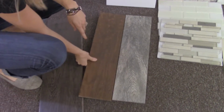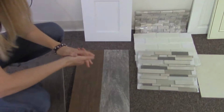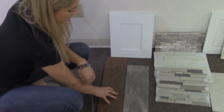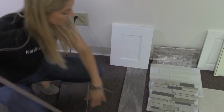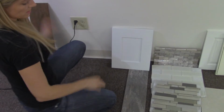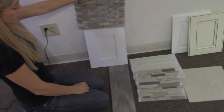If you have a modern cabinet, you want to go modern flooring, modern granite, modern backsplash. So for instance, right here we have our white shaker cabinet. Gray tile flooring tends to be more modern than traditional. This is an example of what a traditional would be, so you can see the difference between the two. This is more of your traditional wood color. This is more modern. So I'm using a white shaker cabinet, which tends to be more modern. I don't want to pair a traditional floor with a modern cabinet. Instead, I want to pair the modern floor with a modern cabinet. Also, you want to pair modern floor, modern cabinet with a modern backsplash.